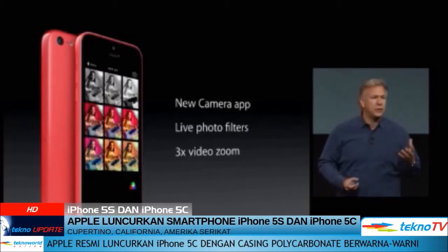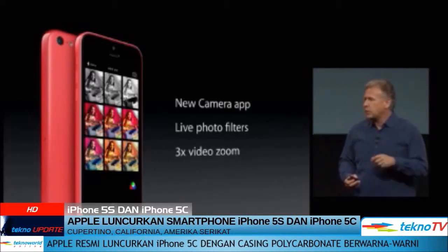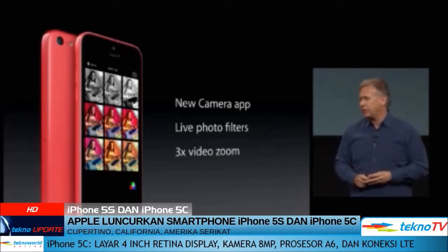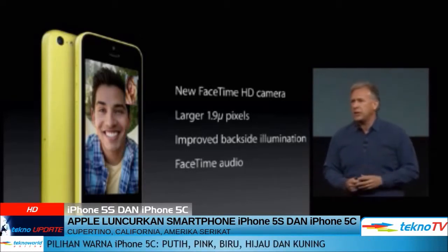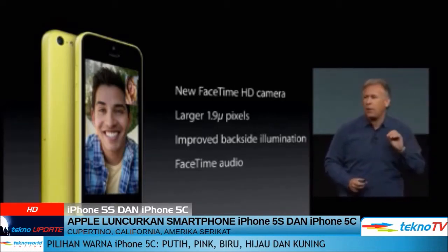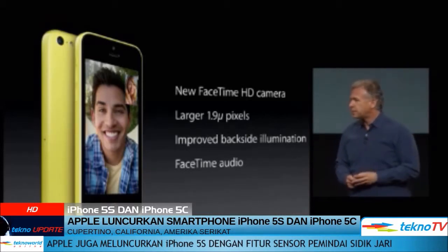And it uses that new camera app that Craig told you about that has all these great features, as well as these live inline photo filters while you're taking your photos and zoom while you're shooting your video. On the front side, it's got a brand new FaceTime HD camera that's even better in low light scenarios. It's got bigger pixels, better backside illumination. And it works with this new FaceTime audio feature. In iOS 7, you can make calls that are crystal clear using FaceTime.